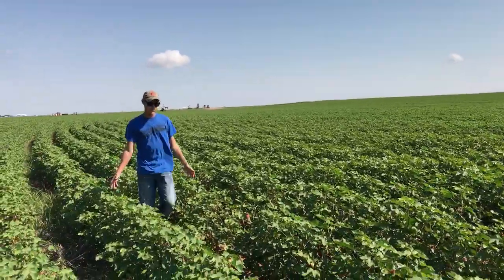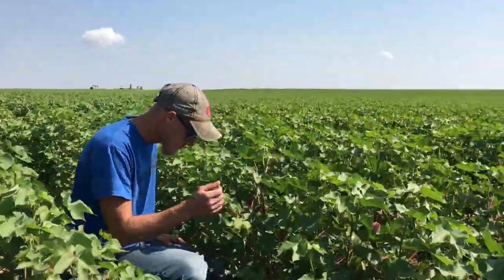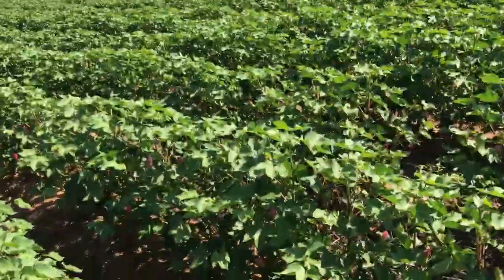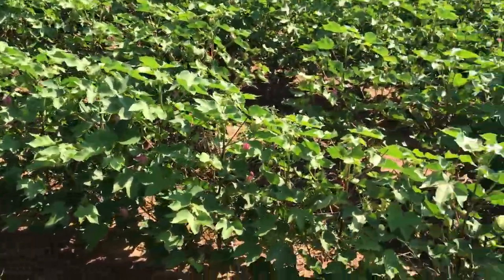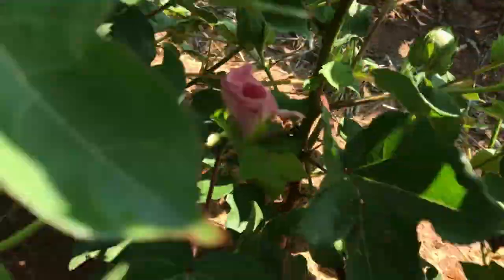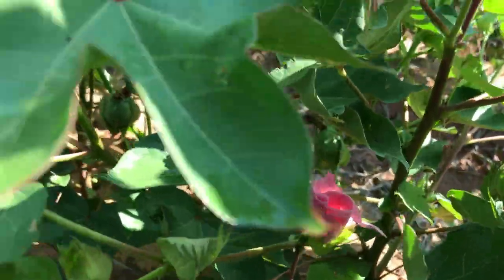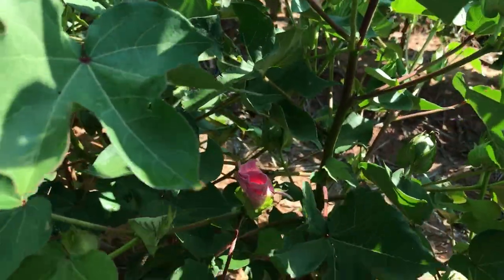Then even more going, it's not completely waist high yet. That's pretty close. But maybe I'll run at 3. 2 and 3. Got any cotton balls on there? Oh yeah, you got lots of balls. But you see what I mean? Like the fruit set isn't very full.